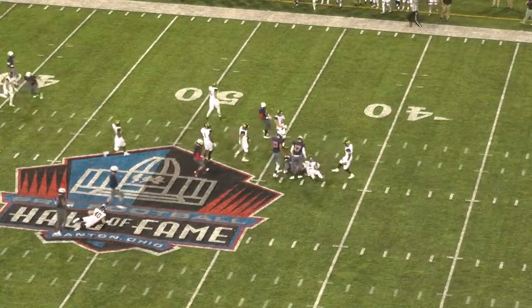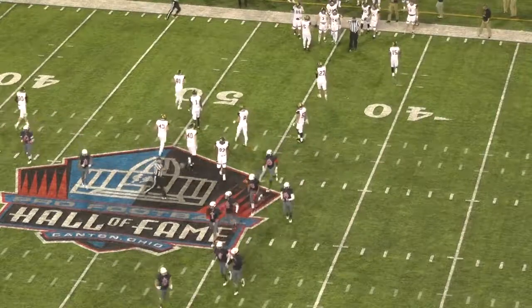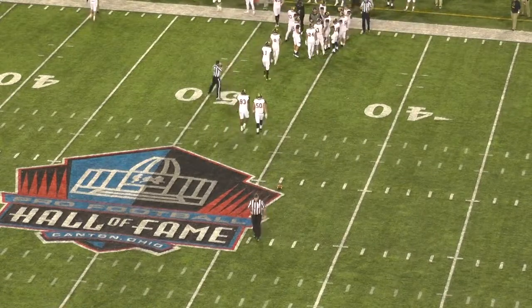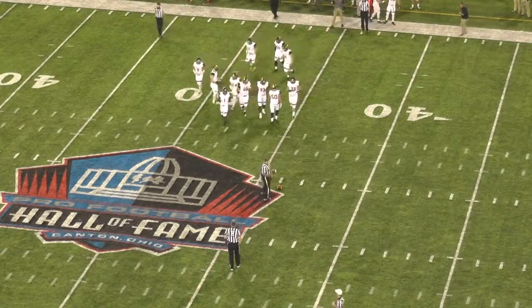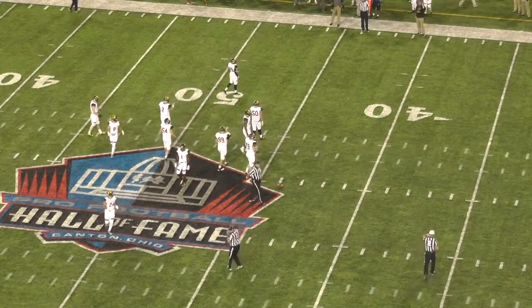Logan Needenhart, number 41. And the ball is downed at the 44-yard line. Not real much of a return there for Jordan Johnson. He's a senior out of Malone. He's about 190. Okay, the Malone offense takes the field, down 7-0 with 5:46 to go in the first period.